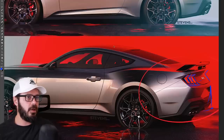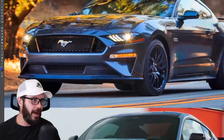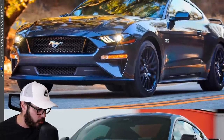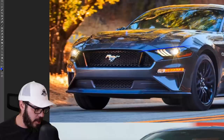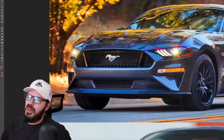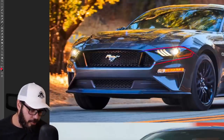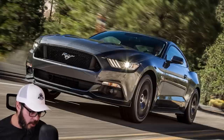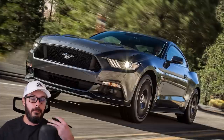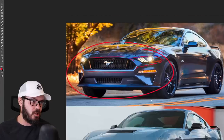So, let's have a look at the front end and compare the old to the new. Up here, I think they went too sporty with the previous generation, specifically this facelift. If I were to pick between the facelift version that came out, I think it was 2018, of the S550, I would prefer the pre-facelift, specifically when you look at the rear end. I just think it looks more muscle car-y. This looks great, but it still looks too much like a sports car.